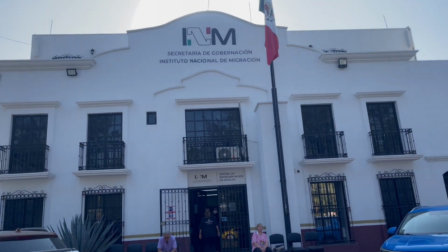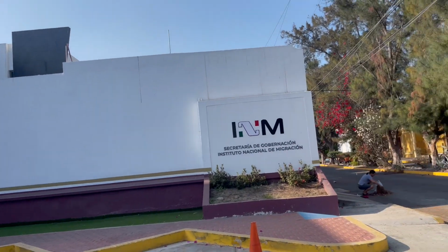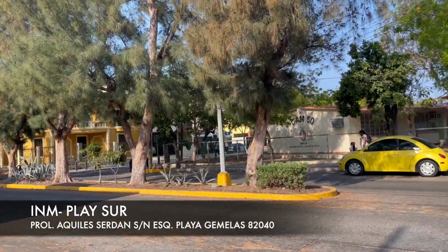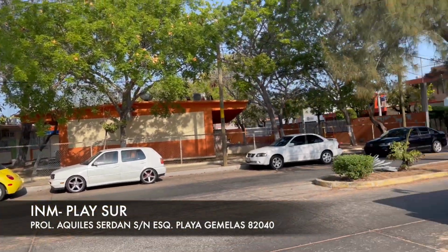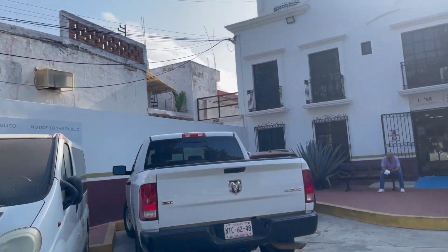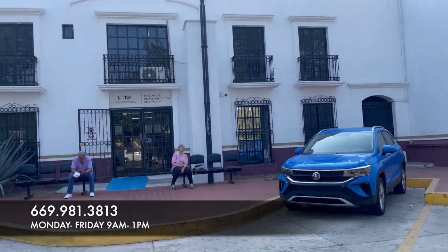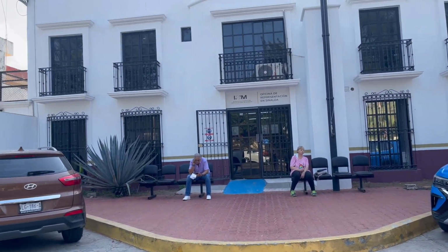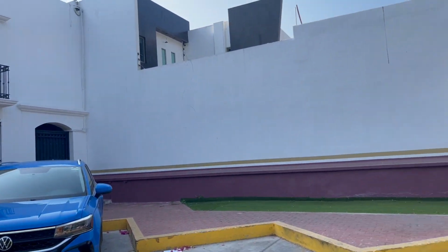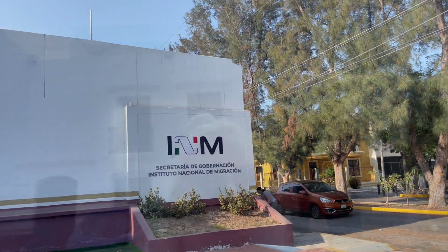All right guys, so this is the INM office, the immigration office, and it is here in Playa Sur. I'll put the address below for you. But this is what the building looks like when you're looking for it. We are waiting outside. It opens up at 9. We got here about 1:45 because we want to be the first in line. I think for the second though, because we want to get this done.